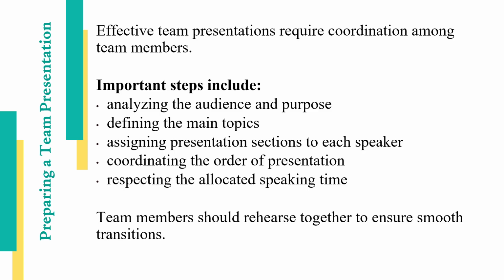For example, each member will speak for 10 to 12 minutes. Rehearsing together helps identify problems and ensures a smooth flow between speakers. You need to do training and rehearsing together before you present the presentation.